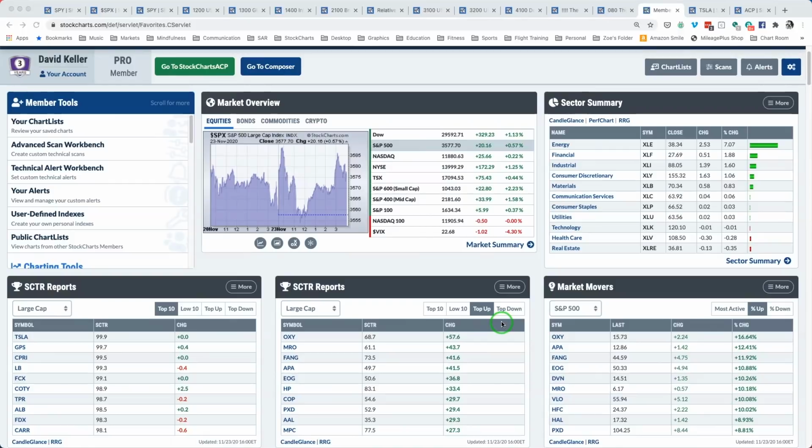And again, if you missed the show on Friday, I encourage you to go back. There are weekly wrap shows where we go through the Mindful Investor Live chart list. We spent a lot of time just talking about the overall perspective. And the big picture is price bullish.